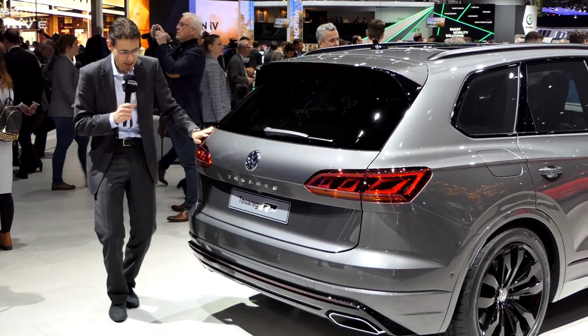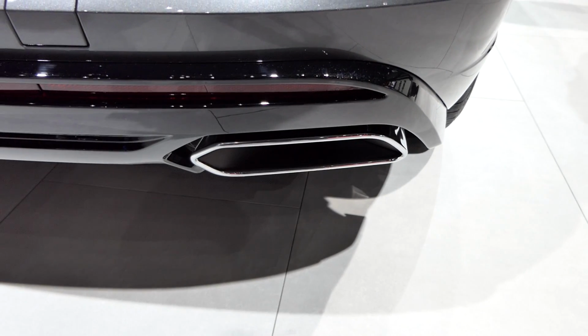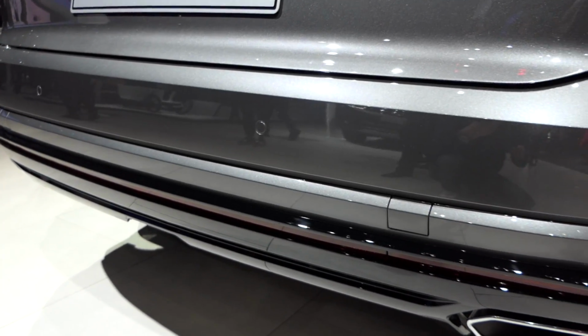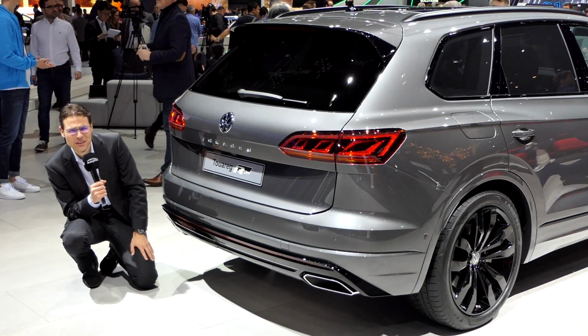Well, the V8 TDI has some bigger exhaust pipes, and the outer tip here is a chrome beauty one. But if you take a look at it up close, there is a dissolve from the real exhaust pipe to the outer tip. So I think we can accept that for our fake exhaust rating today. Or what do you think?